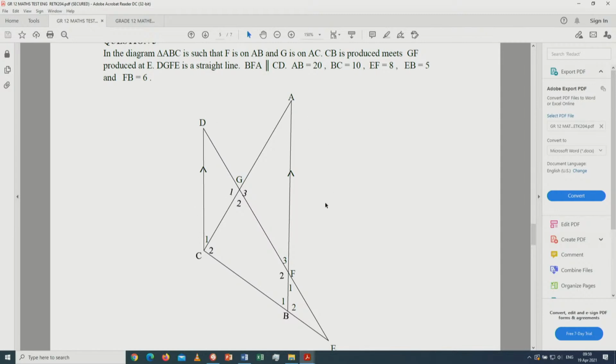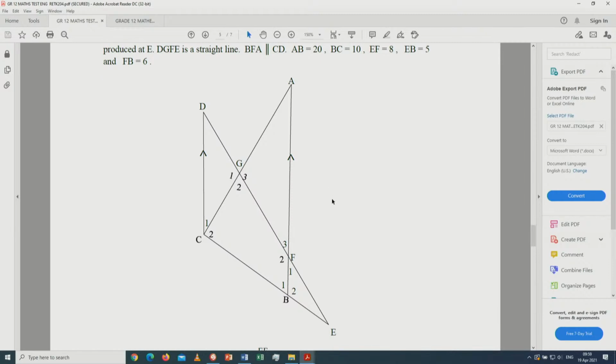AB is 20. Colleagues must always teach or encourage their learners to indicate the given information on the diagram. That is a very critical skill, because once the given information has been clearly indicated on the diagram, it becomes easier for a learner to work out the problem. Like, if AB is 20, the whole of AB is 20. BC is 10. You write 10 here.